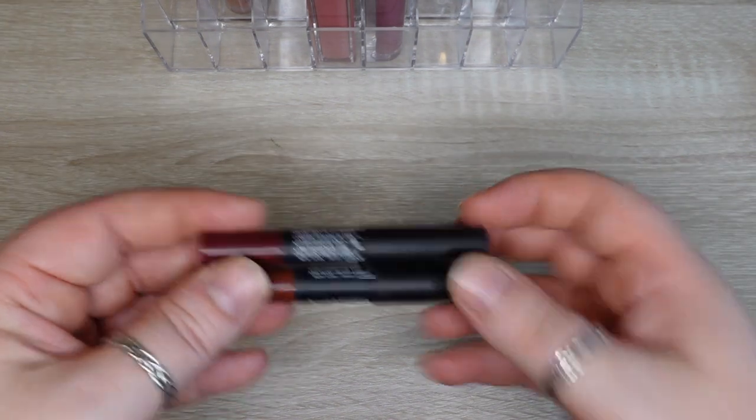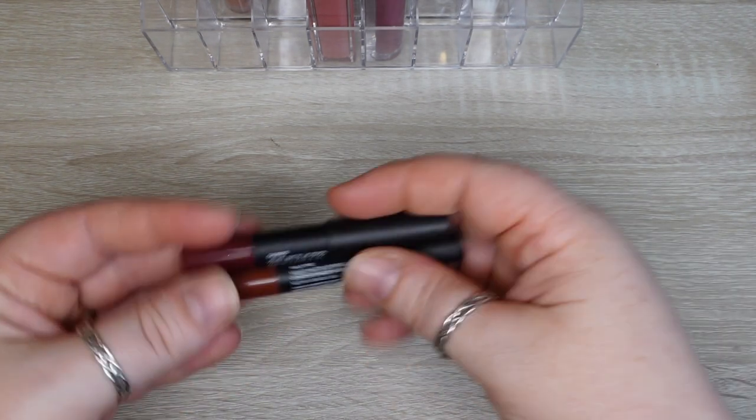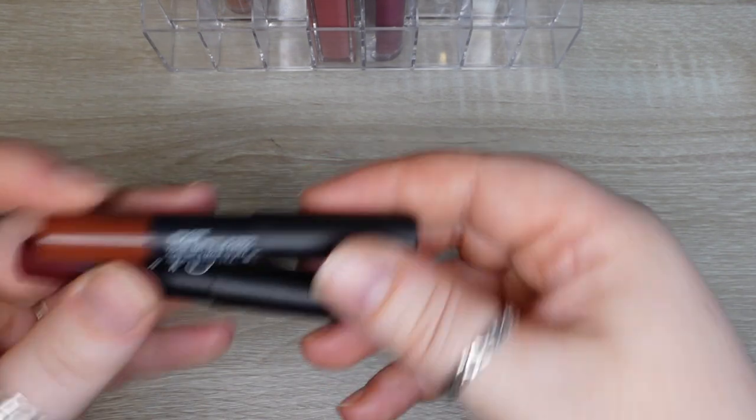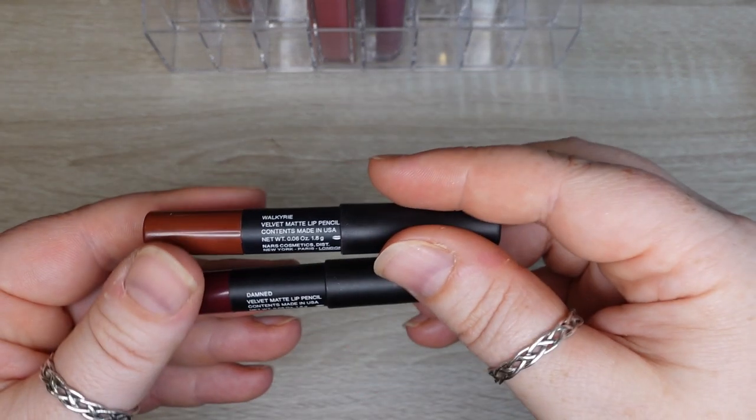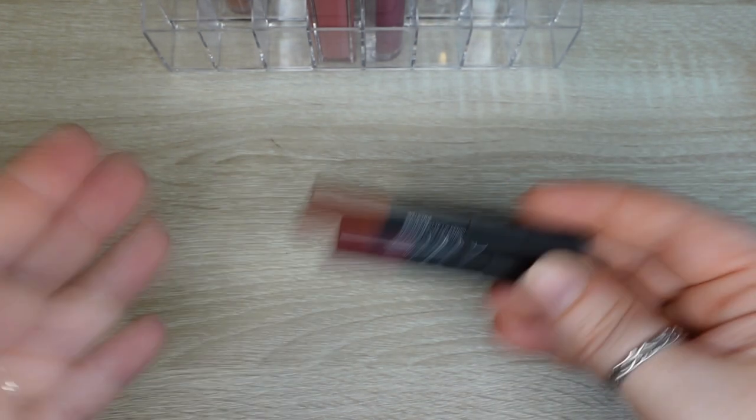I have two here from NARS. These are very similar to the Bite Beauty Power Matte Lip Crayon, except they're a little bit creamier. They do stay a super long time. This is in the shade Valkyrie, and this is in the shade Damned. So it's called the Velvet Matte Lip Pencil.